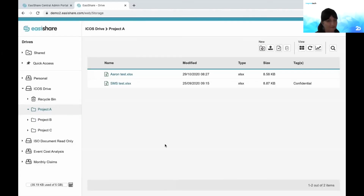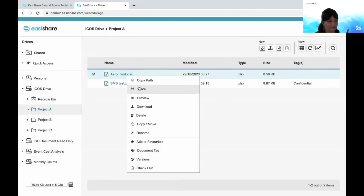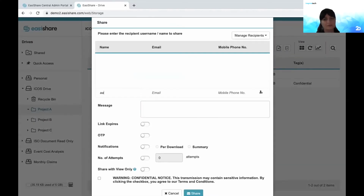Okay. Now, under normal sharing, let me just show you what I can do. So let me say I share to myself, yeah, and I want to verify the identity of Aaron. Let me just input the mobile number here. I'll type a message. Hello, Aaron. Okay, so here I have the capability to set the link expiry. So let's just say it will expire in a week's time.